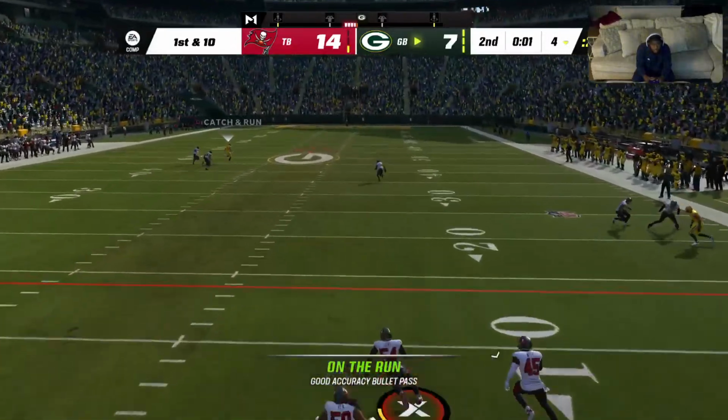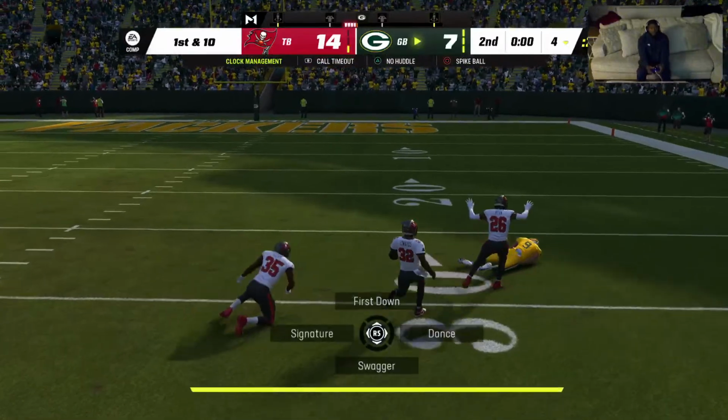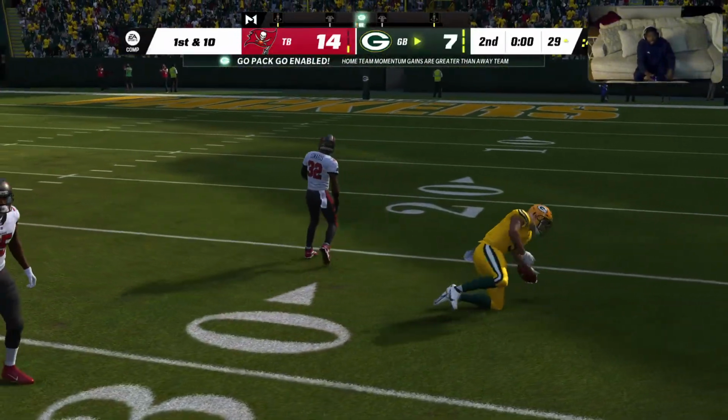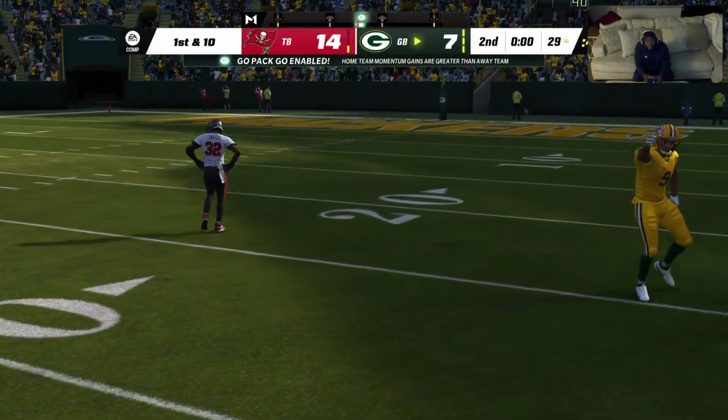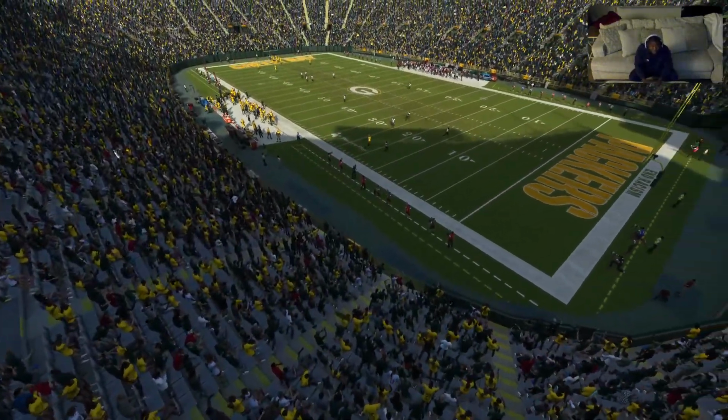Flush to his right. Now on the run. He'll throw it back deep over the middle. And they'll work this down inside the 30. And that'll do it for the end of the second quarter.